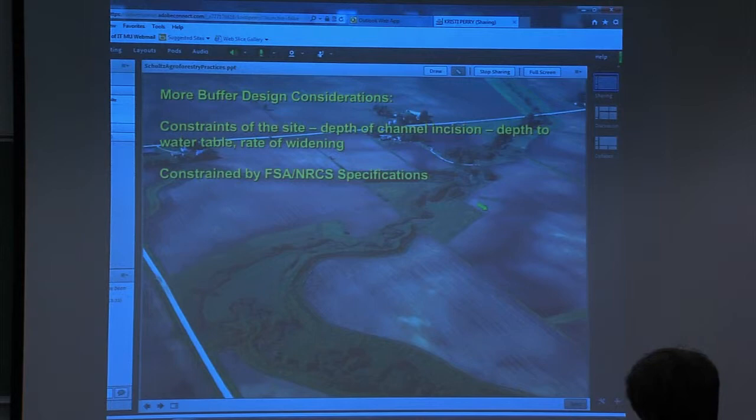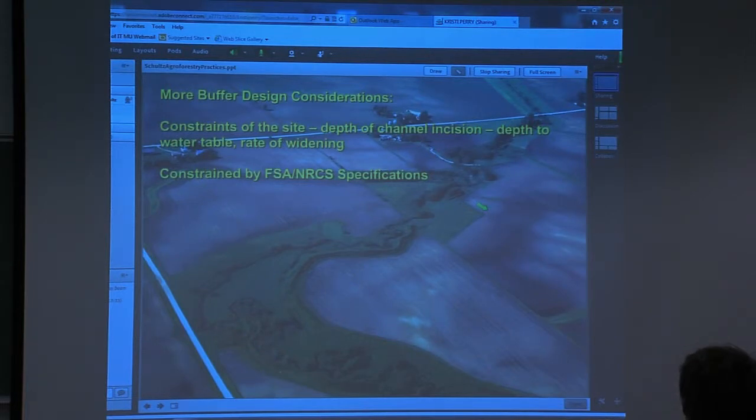Another constraint is the rate of widening. Channels go through a normal sequence of activity as they have to carry more and more water from runoff. And the first is to deeply incise, then the next is to widen. And if they're in an actively widening phase, it's very difficult to get enough plant material established quickly enough to slow that widening rate down. And so what that often suggests is that we need to have a wider tree component to a buffer, and the trees that grow quickly and produce large woody roots very quickly.